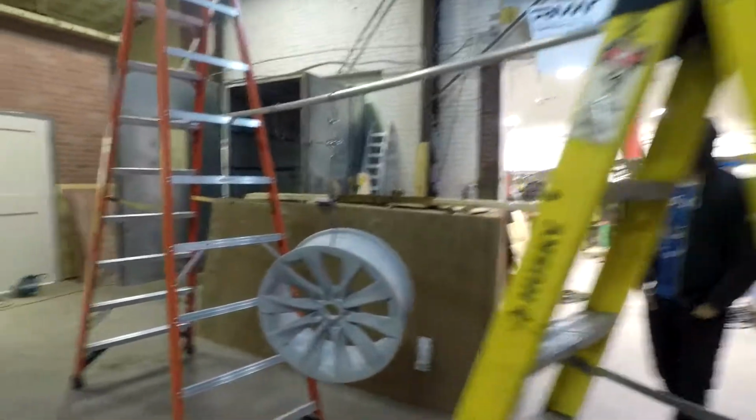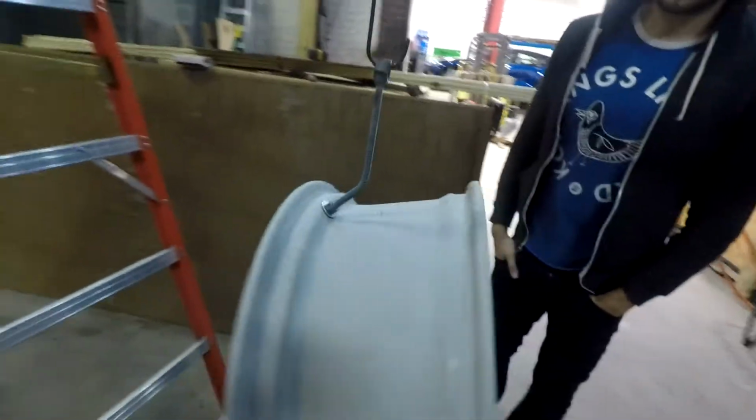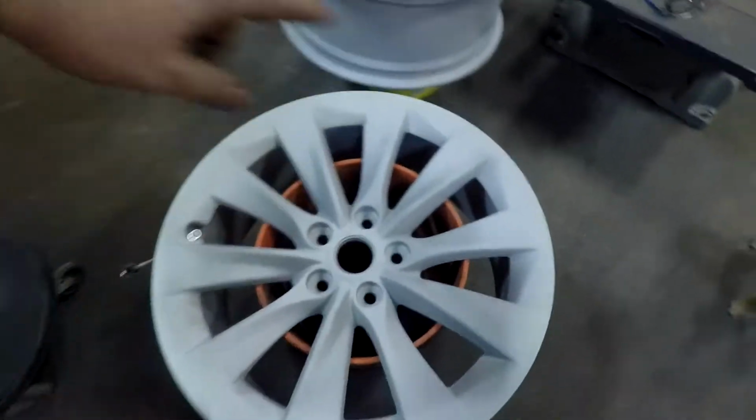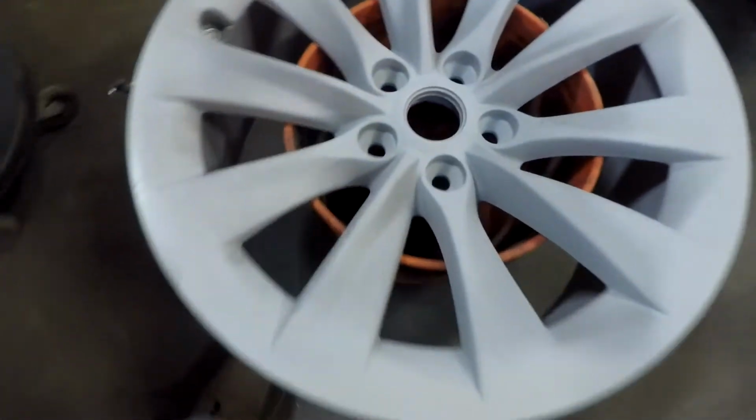So we got to set this temporary rig up here between two ladders to powder coat these wheels. Do some pull-ups on it. These are rim-a-dim-dim-dim-dims. So we're going to shoot the face flat like this up on the bucket. Shoot as in powder coating?